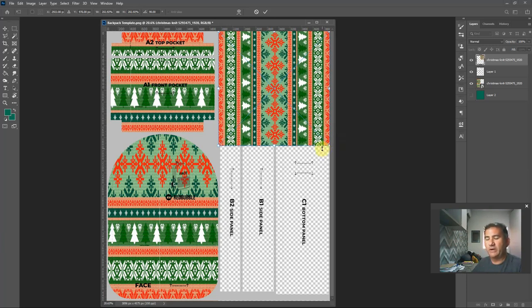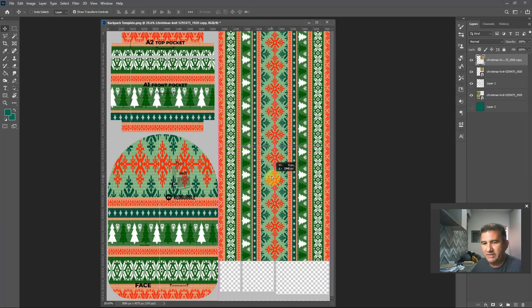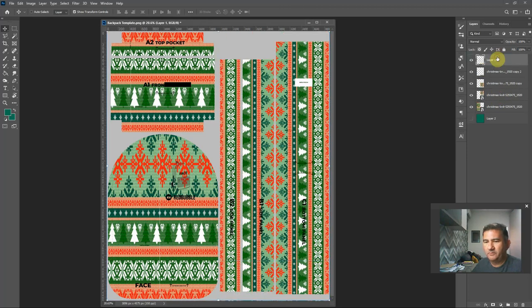What I'm going to do now is commit this, and then hit Control J on the keyboard to duplicate it. And then I'm just going to click and drag it down until it matches with the previous layer. And then I'm going to hit Control J again to duplicate that, and drag that down to cover that as well. So once I bring the template up into view again, you're going to see that the sides now are going to be basically a continuation of the design.